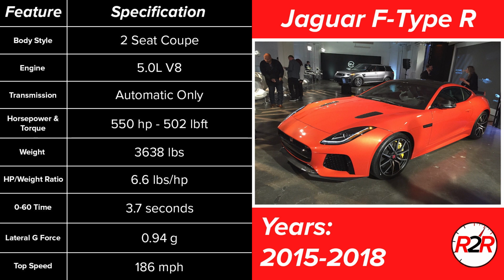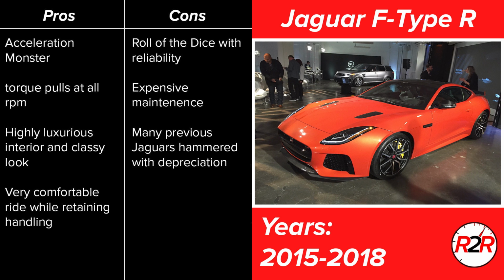That all comes from a 5-liter V8 that Jaguar makes that gives a really low, deep, growly tone, similar to something maybe like an AMG GT or an Aston Martin. Some of the pros and cons of the F-Type R is that it's an acceleration monster.